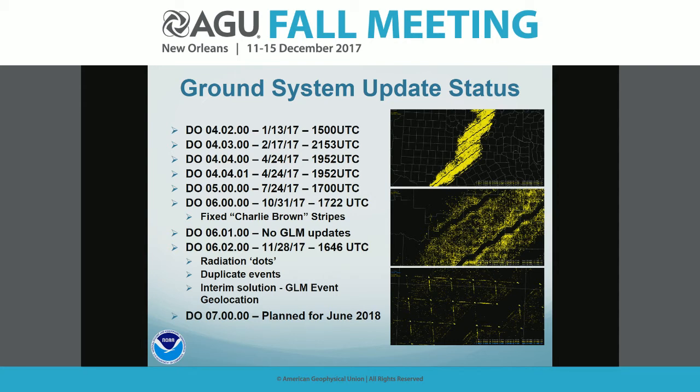Then on Halloween of this year, at 1722 UTC, this fix went in, and it fixed what the Weather Service had come to call Charlie Brown stripes. And I made the image yellow here so you could see why they call it that. But it was fixed as part of a ground system update, and I just showed the pictures here to show you an example of these things that we're correcting over time.